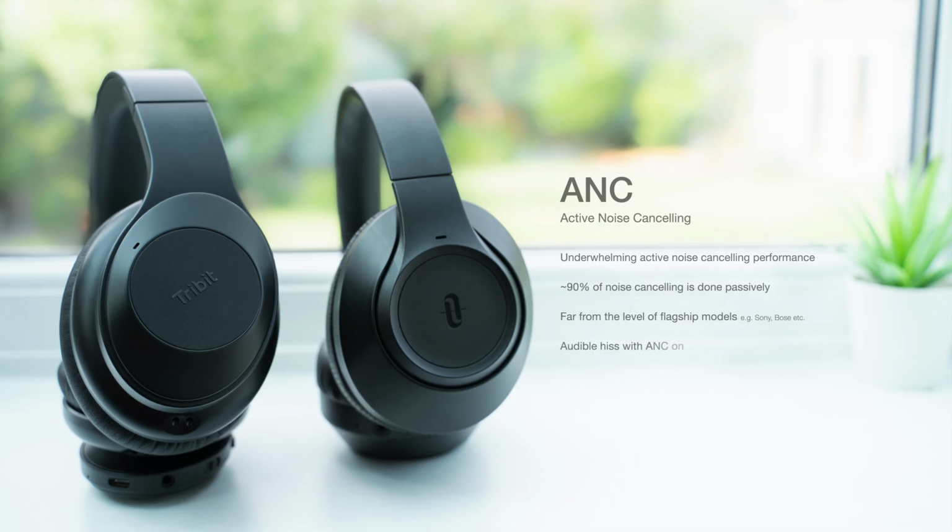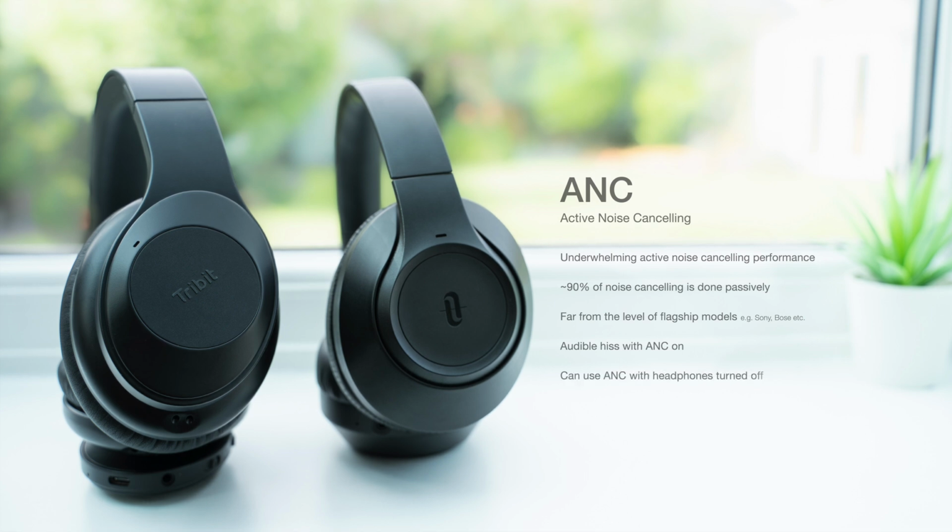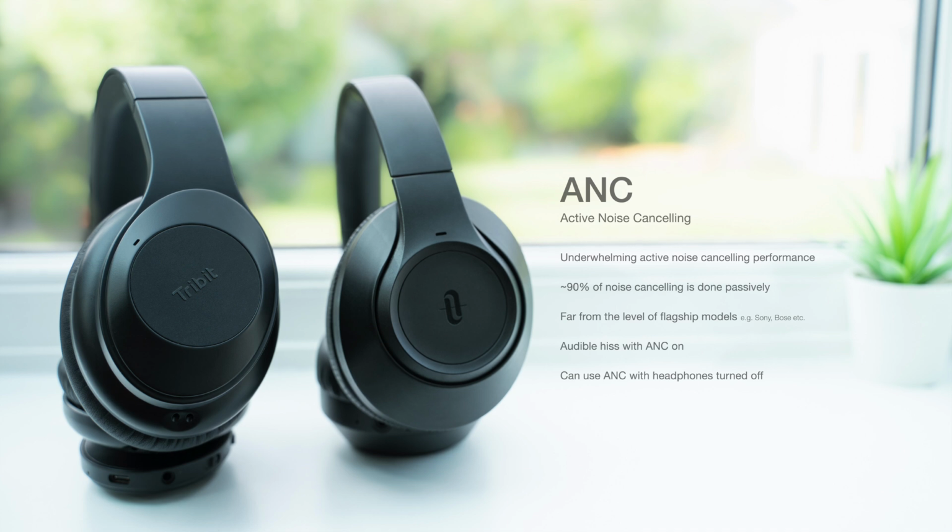There is an audible hiss with noise cancelling turned on, with both headphones too, and this is pretty common to see on the cheaper models. Another point to note is that you can use noise cancelling with the headphones turned off, which is something a lot of the flagship models don't let you do. This might be useful if you just want to block out noise without listening to music, or if you're using the headphones with a wired connection rather than Bluetooth, so that's a nice added bonus.